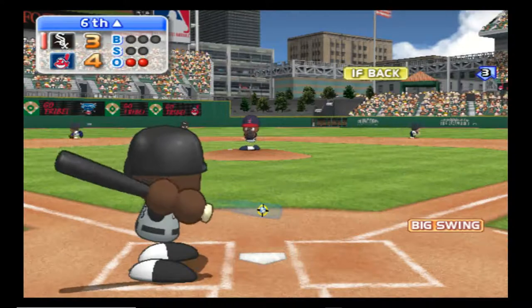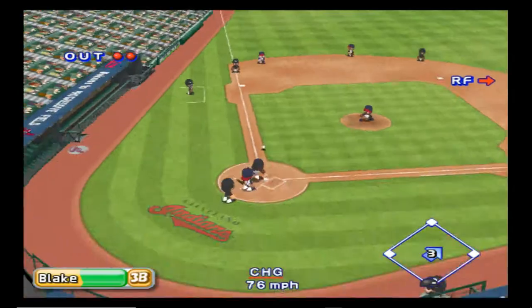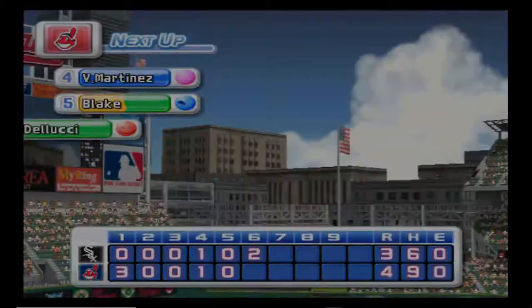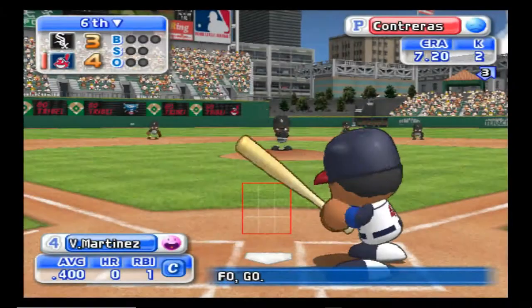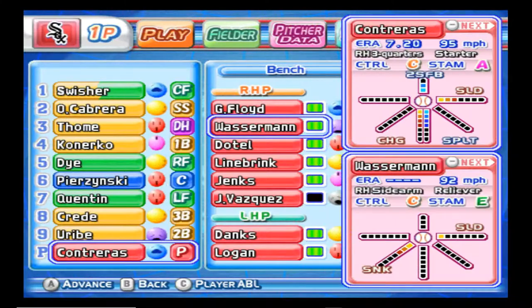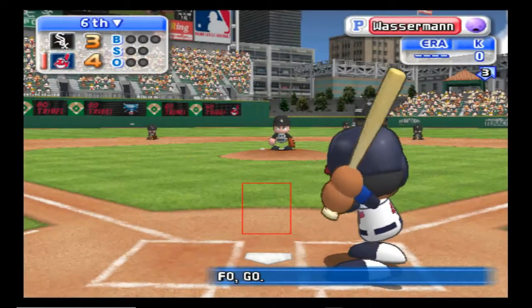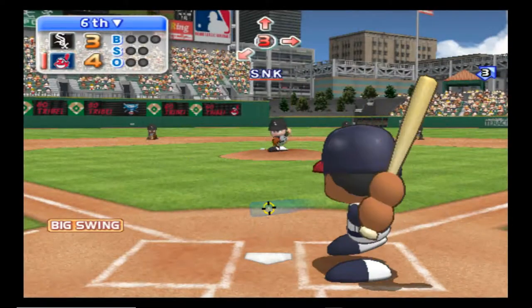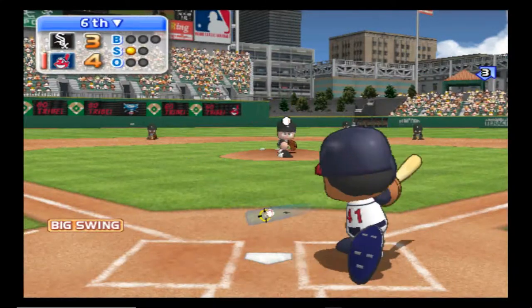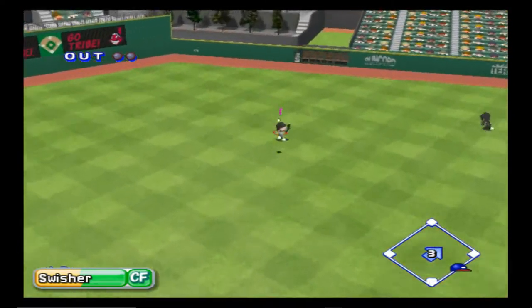Cleveland's starting to sweat nervously. Jermaine Dye, ground ball, Casey Blake there, and he'll throw him out. Victor Martinez now leading it off for the Tribe. He's 0-for-2. The White Sox are going to make a pitching change. It's going to be Aaron Wasserman. The submarine pitcher will come in to try to get a quick 1-2-3 inning here in the bottom of the sixth. Martinez takes a strike one. That's popped. Swisher going over, going in, and making a catch. Great start to the season for Wasserman.